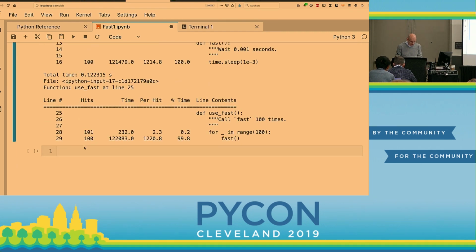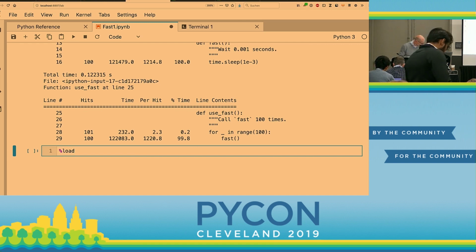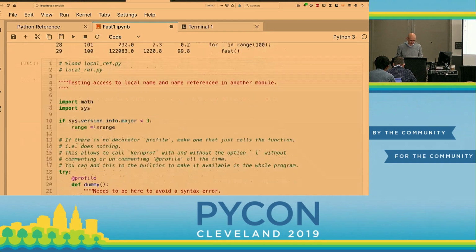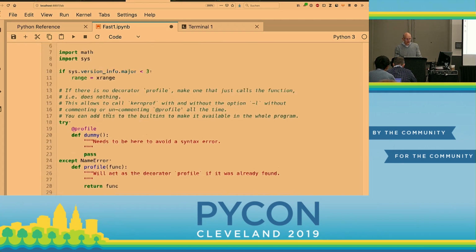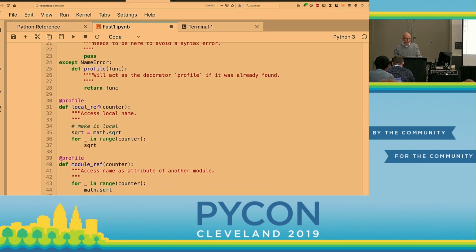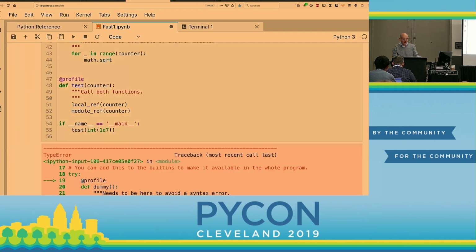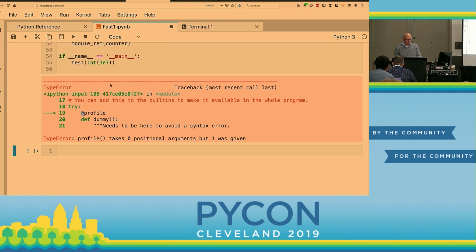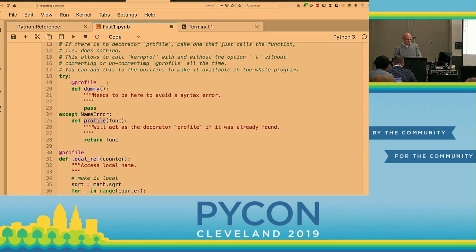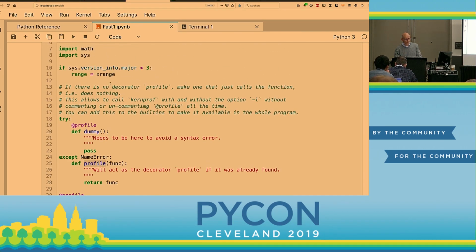Good. So I have a bunch more examples. The next one would be local and reference, local ref. I made some very small examples here. I try to use a decorator, and if it's not there, I throw a name error. Otherwise, if the decorator is there, I just have my own function that doesn't do anything. I just create my own profile. Now I can run it from here, and why does it? That's strange.